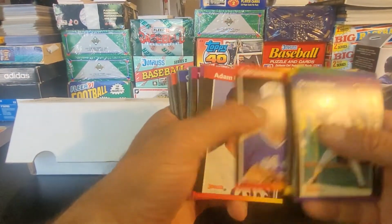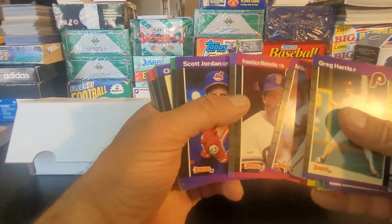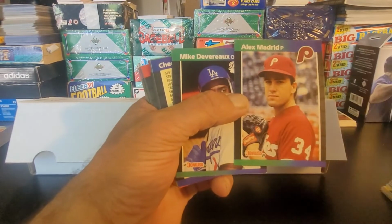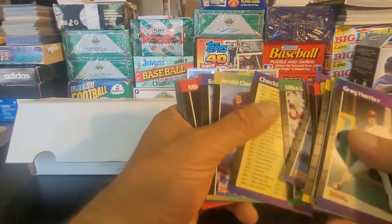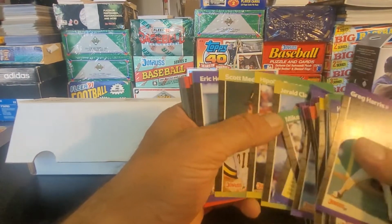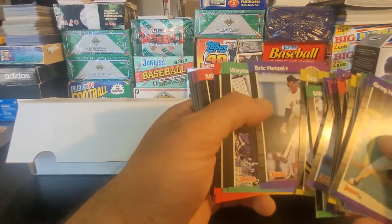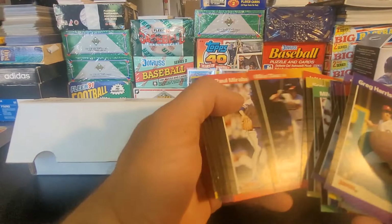Quick look there. Yep, did get one. So I'm going to keep that one over there in the winner pile. I thought I saw one. Ricky Jordan is also up there a bit, and so is the Hal Morris. So, got to remember to keep on the lookout for them.